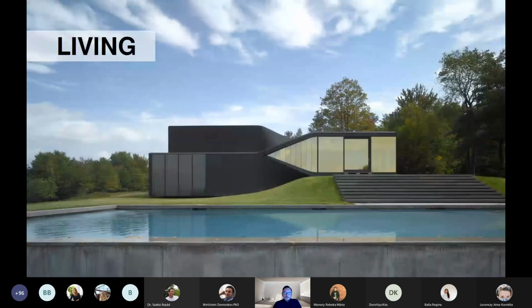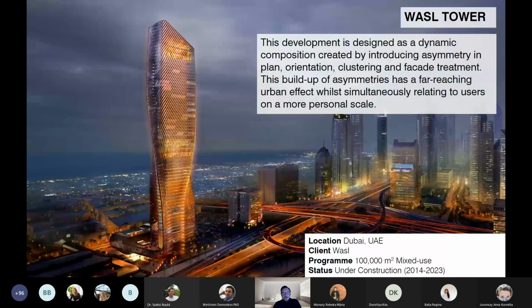But maybe something to mention is that when I said in the beginning that we are using, for example, our product design team experiments and try to implement those into our architectural designs, maybe here you can also see a little bit how something like this villa, and the way it was designed and the way it was formed, can inspire a building that is a tower that is more than 300 meters high like this. So there are some similarities. Maybe that's also interesting to mention, where we are really trying to overarch the scales.